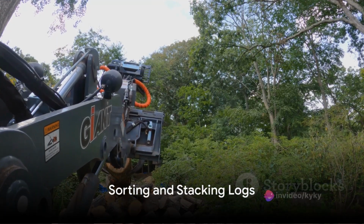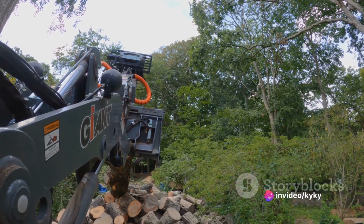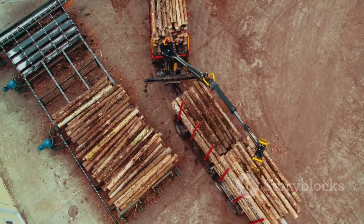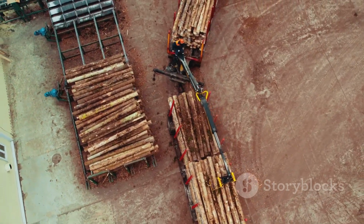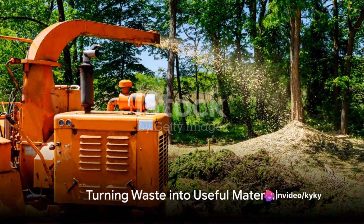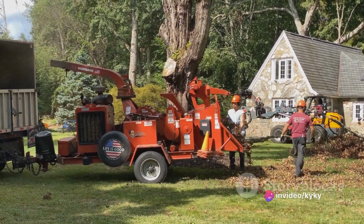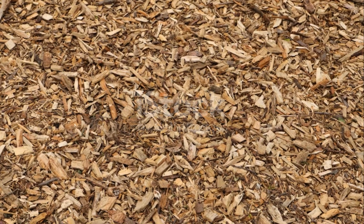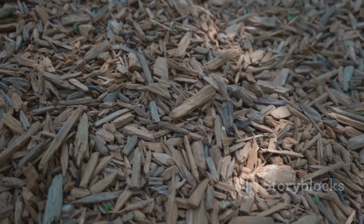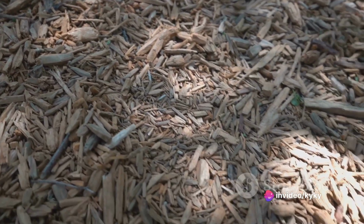Next in line, we have the log loader, a specialized machine equipped with a grapple to pick up and move logs. Log loaders are indispensable in logging operations, where they work tirelessly to sort and stack logs, preparing them for transport or processing. Then, there's the wood chipper, a machine that takes in large pieces of wood and spits out chips. Wood chippers play a vital role in waste management, turning unwanted wood scraps into useful material that can be used for landscaping or even as a source of renewable energy.